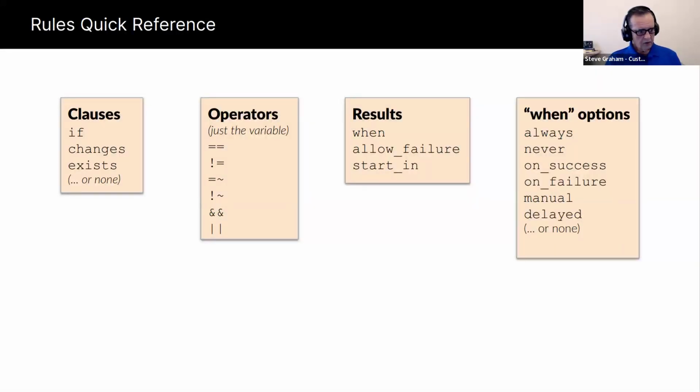Now, the rules quick reference is just a list of things like clauses and operators that we can use. The clauses are if, changes, and exists. If is just an evaluation. It's exactly what you think it is. We're just looking for something to be true, and if it is true, that satisfies the if statement.